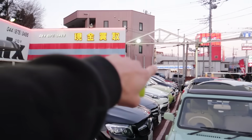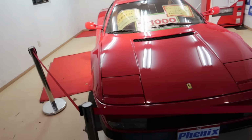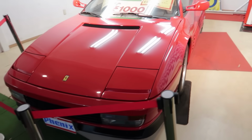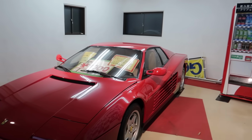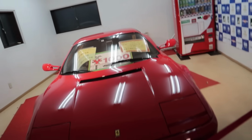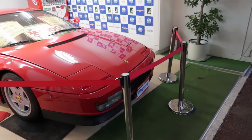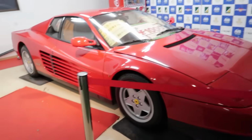There's a cool WRX up there we want to look at, but let's look at some of these rare cars in here. This is so cool. I've never seen a Testarossa up this close before. I think that's how you pronounce it. This thing's only done 7,000 kilometers on the clock. They want $100,000 US for this. It's mint.